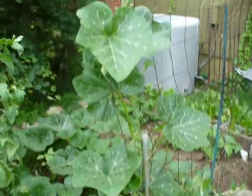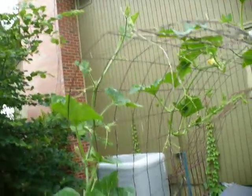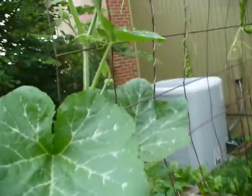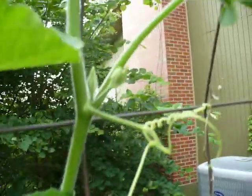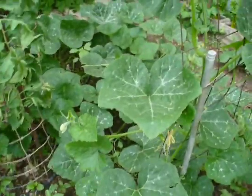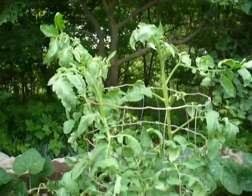This is our Chinese squash, and it's just starting to get little flowers. It hasn't bloomed yet, but I see all the flower buds on it. Can you see them? See that flower bud? It's doing pretty well. The cold kind of got to it because we put it out too early. And then this is our tallest tomato. It's a new girl.